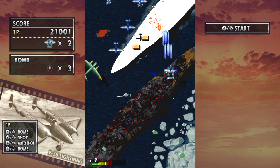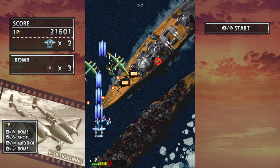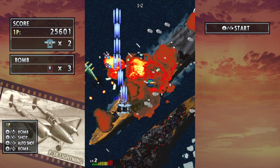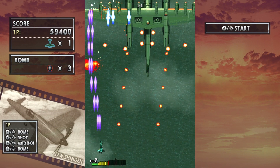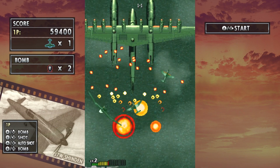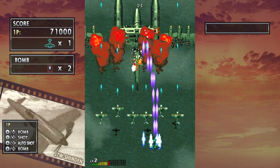I feel that Strikers 1945-2 is marginally better than the original. However, all the games in this series are of solid quality. So if you've played any of the Strikers 1945 releases, then you know what to expect.